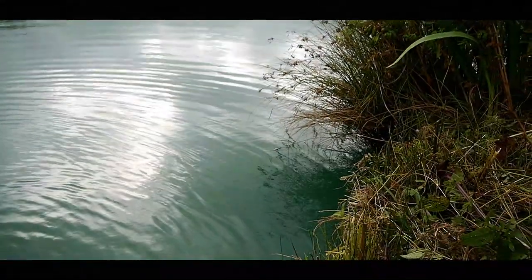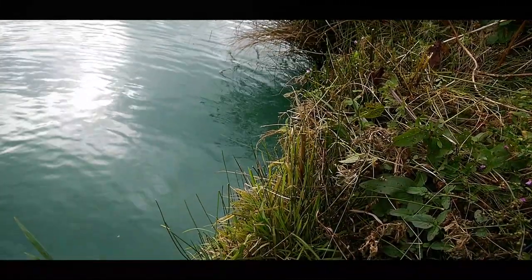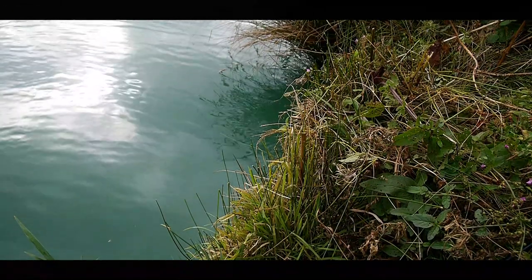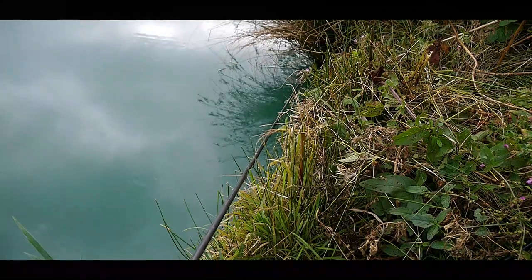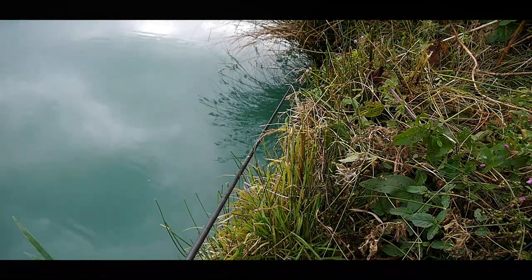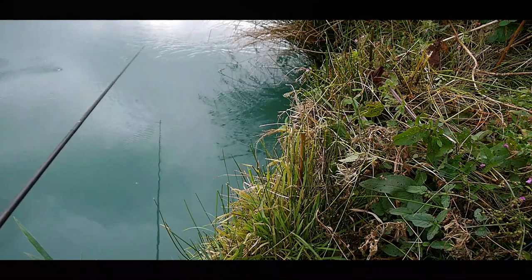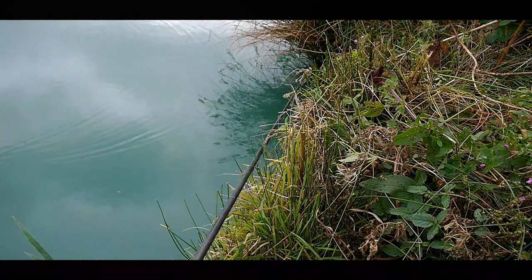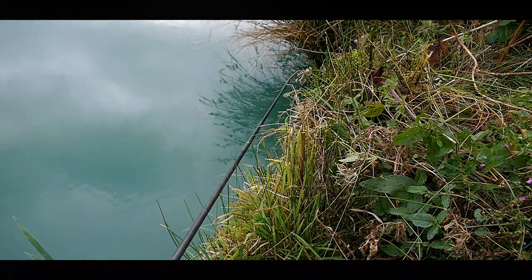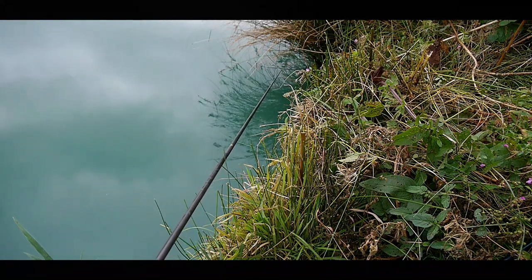So the fishing down there on the worm. Let's get another one on the hook. Yeah, see if that's any good for the perch there. Oh, that was a proper pull on that then, guys. A proper pull on that. Let's tuck it back underneath. That didn't feel like a perch.